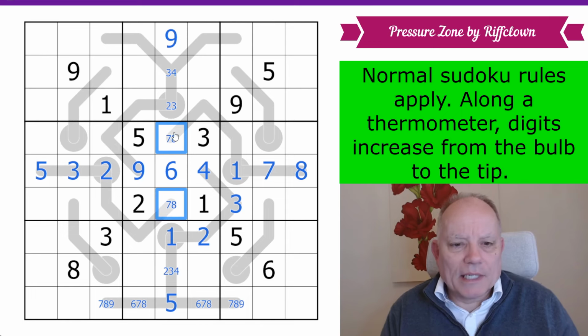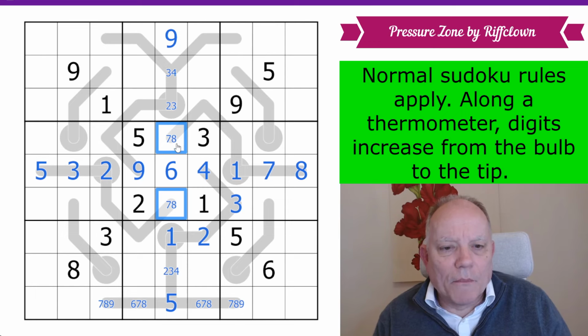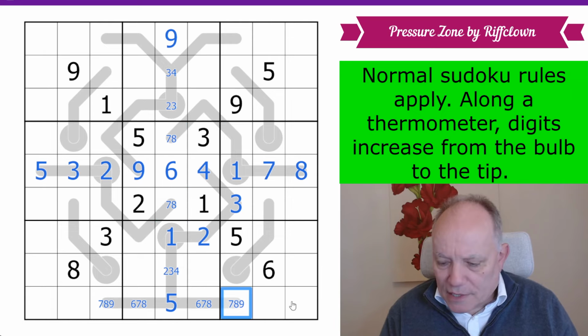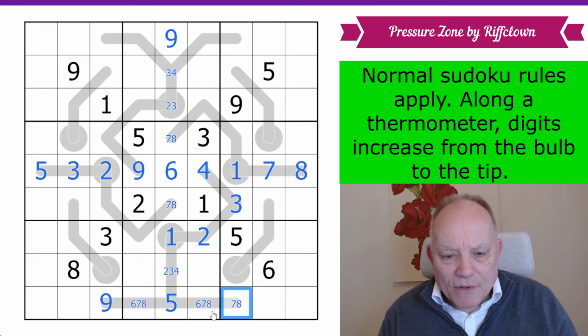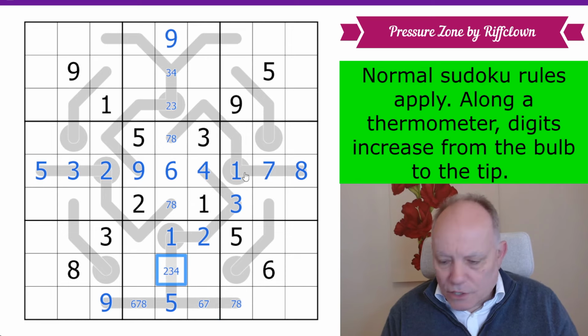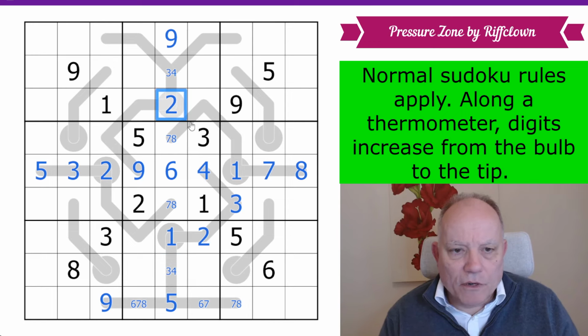And unsurprisingly, these Thermo tips ended up being 7 or 8, which gives more freedom than if they had involved a 6 themselves. Now, I've got a 9 there, so that's not 9 in the bottom row, and this is. That being 7 or 8 makes this 6 or 7. That can't be a 2 because we've put a 2 in the box now, so that's the 2 in the central column.